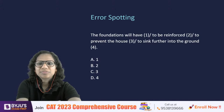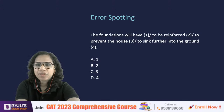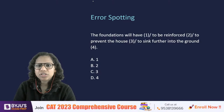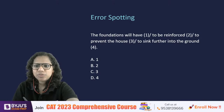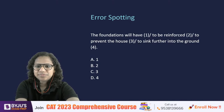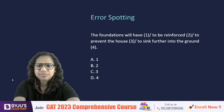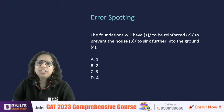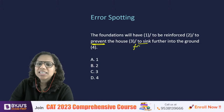Error spotting. Yes. The foundations will have to be reinforced to prevent the house to sink further into the ground. What do we say? Okay, so you said D Delhi, all of you? Okay, correct. To prevent the house from sinking further, isn't it?